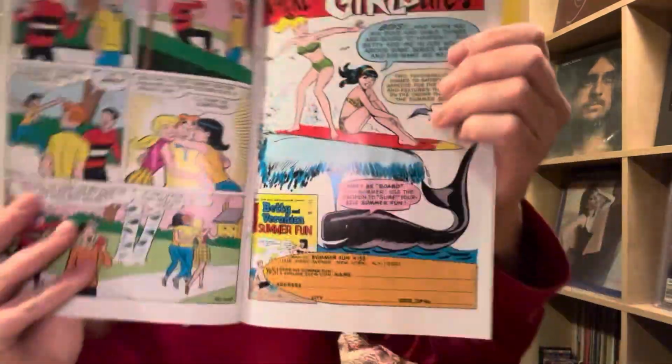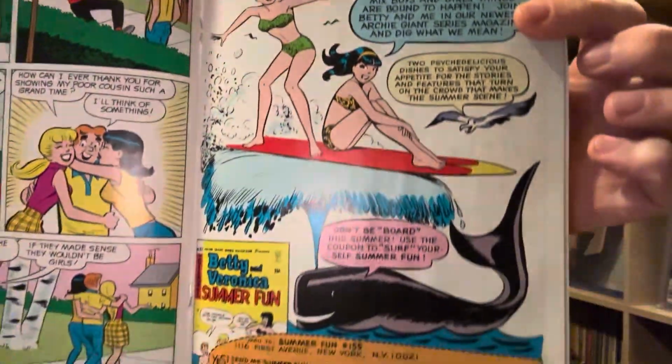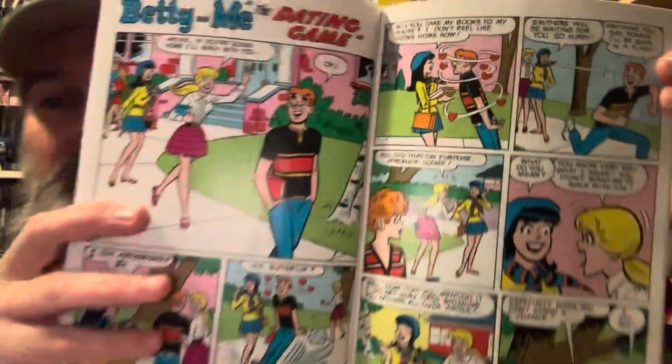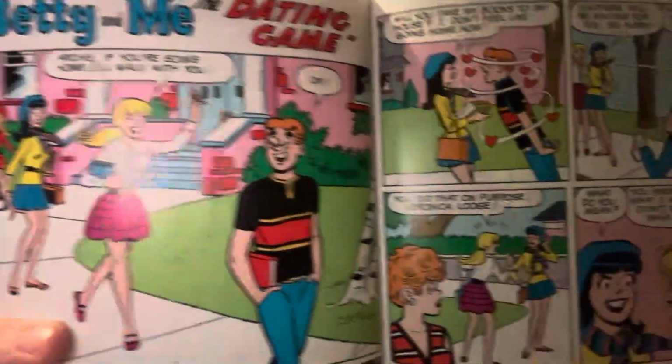Here's a really cool ad for another comic, Betty and Veronica, Summer Fun. In the next story called The Dating Game, Betty desperately wants a date with Archie. And Veronica says there's no way because Archie's wrapped around her finger. And so Veronica bets Betty, if you can get Archie to hold your hand by the end of the day, then you can have a date with him. Is she successful? Is she not? I'm not going to spoil it, so I can't show the ending of it.